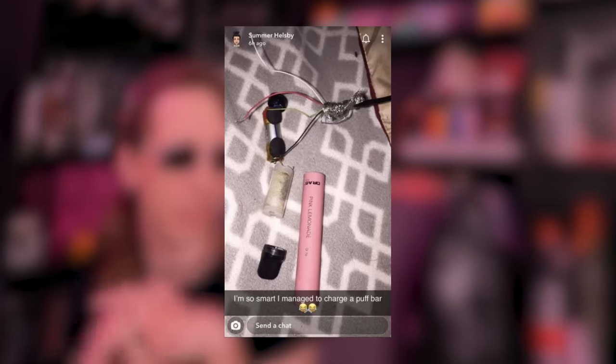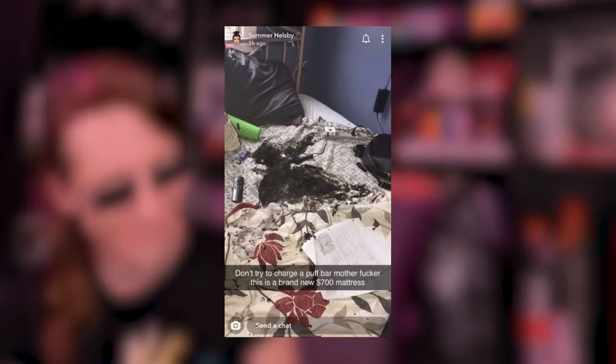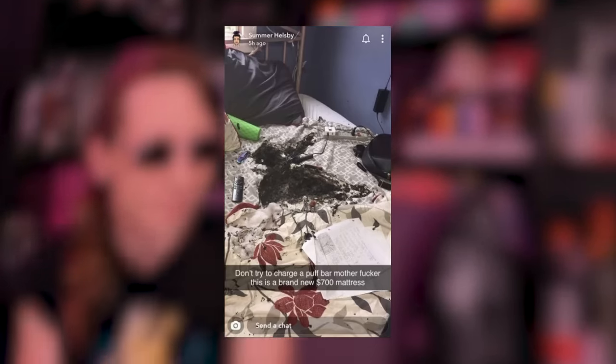So smart. I'm so smart, I managed to charge a puff bar. Are e-cigs called puff bars now? Good lord. Get your stupid marshmallow cigarette out of here. Don't try to charge a puff bar, motherfucker. This is a brand new $700 mattress.